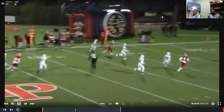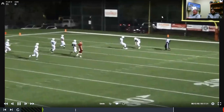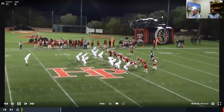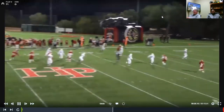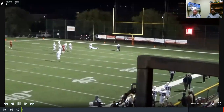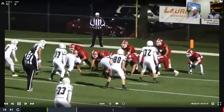Heck of a punt. Good coverage. Kobe Best snapped it and got down there. Don't miss old Kobe Best deep snapping, that's for sure. Well, Kobe had a good season on defense too, man. He stepped it up. It was him and Kaysen, they led the team in interceptions.